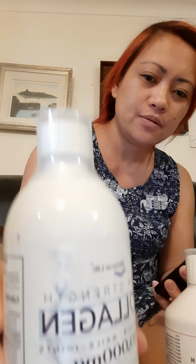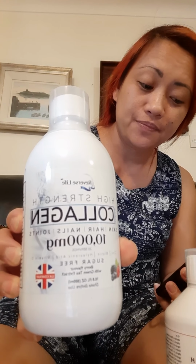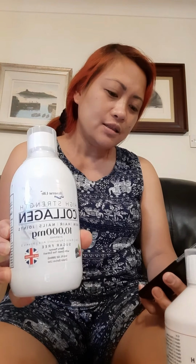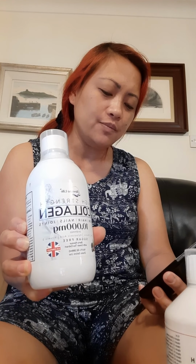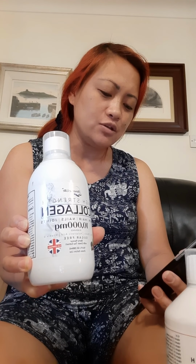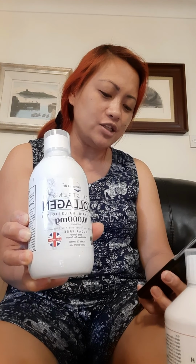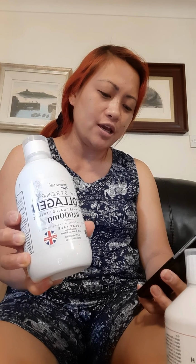This is the one. Collagen 10,000 milligram. So why people love our collagen drink? Contains 10,000 milligram of premium hydrolyzed marine collagen with 50 grams of hyaluronic acid, giving supple and more radiant skin. Reverse life collagen boosts energy and metabolism.